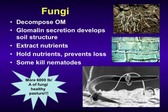Fungi is an important part of the soil. Remember, we had about 3 tons of fungi per acre in a healthy pasture stand. Pretty amazing, 3 tons of fungus per acre in a healthy pasture stand. And they decompose organic matter, and they form an important compound. It's kind of like a glue. It's called glomalin, and that actually secretes, makes soil particles stick together and form aggregates in the soil and improve soil structure. And they extract nutrients, they hold nutrients and prevent loss, and some will even kill nematodes.